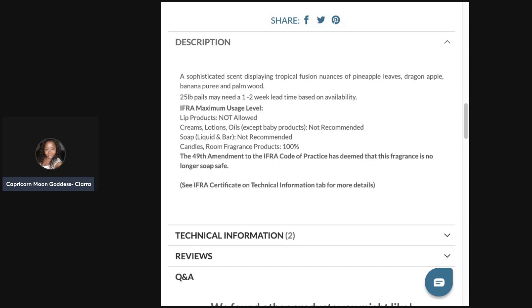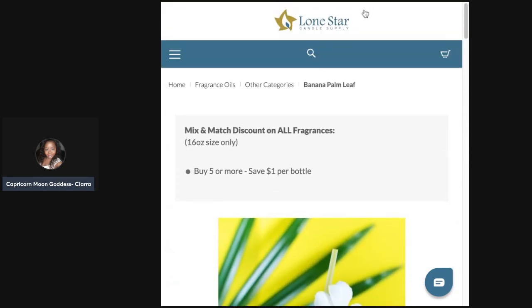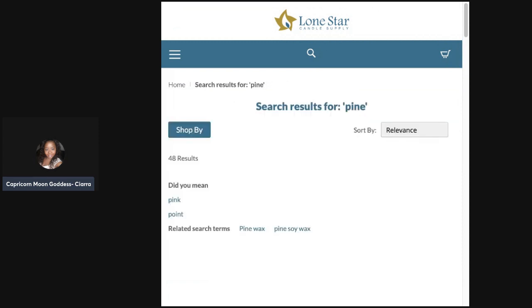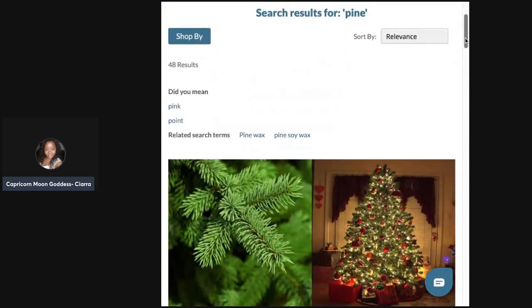Okay, next we have pine. And I told y'all I didn't need any more pine scents, but I got it anyway. Pine. I really like this pine. It smells authentic to me. It's not exactly like how pine essential oil smells, but I feel like it smells like how the tree smells. I like this one. This is a really nice pine.